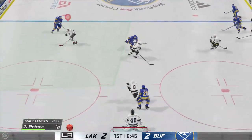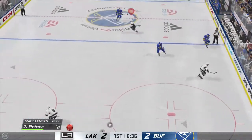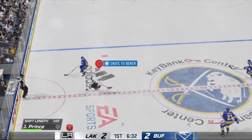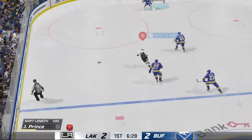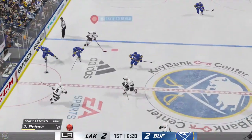Buffalo's at the back end. Comes up with the stop. Sends the pass over and slides it quickly to Doughty. Prince brings it in. The Sabres get a hold of the puck in their own end.